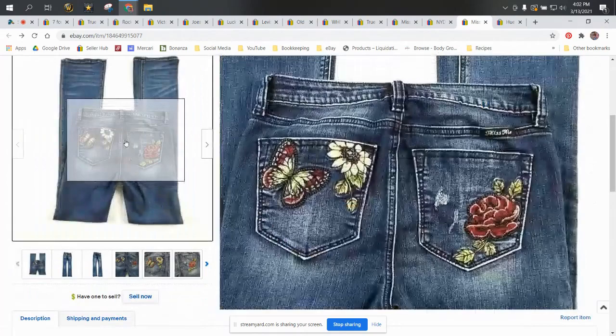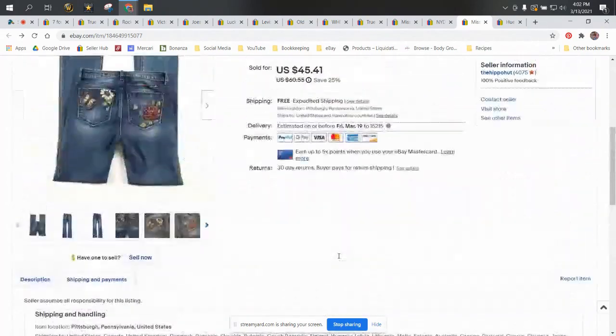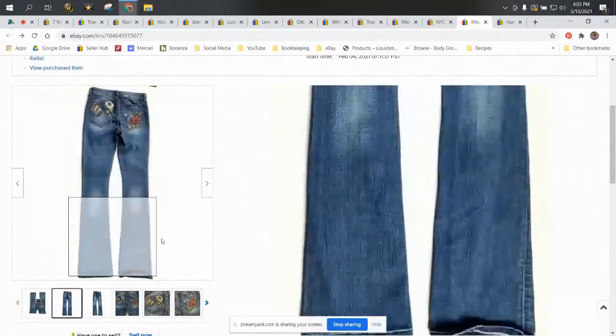But I do like to source Miss Me, and I believe this pair was a padded flat. It sure was. Some of the smaller sizes of Miss Me jeans will go first class.